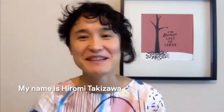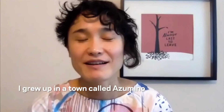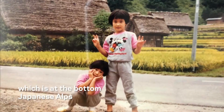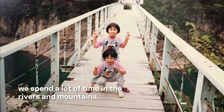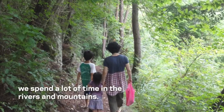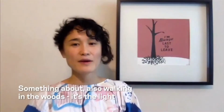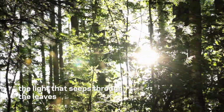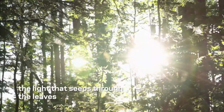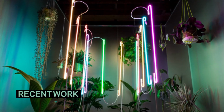My name is Hiromi Takizawa. I grew up in a town called Azumino, which is at the bottom Japanese Alps. We spend a lot of time in the rivers and mountains. Something about also walking in the woods, it's the light that seep through the leaves. That feeling of it, that it makes me very calm.